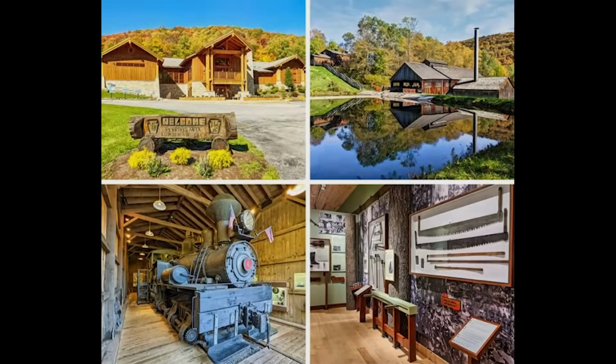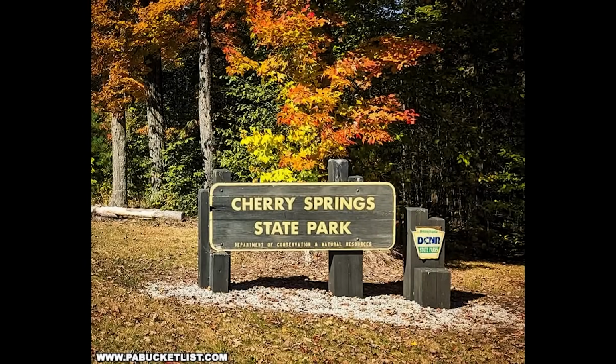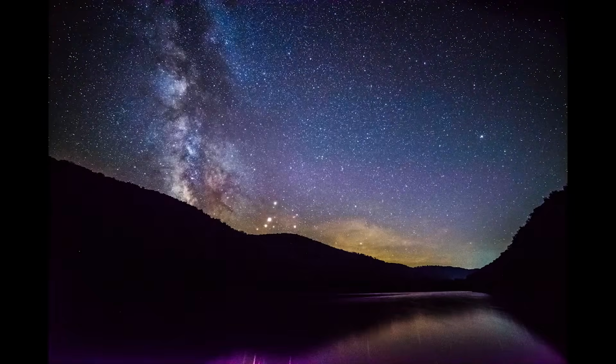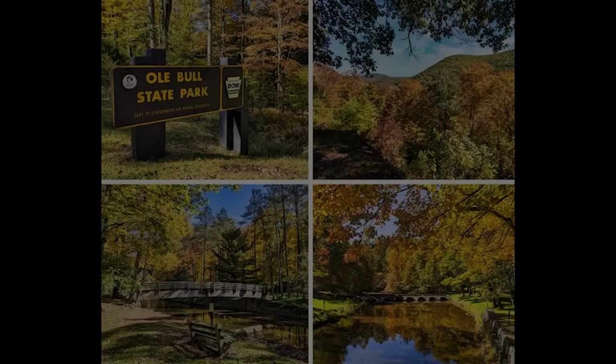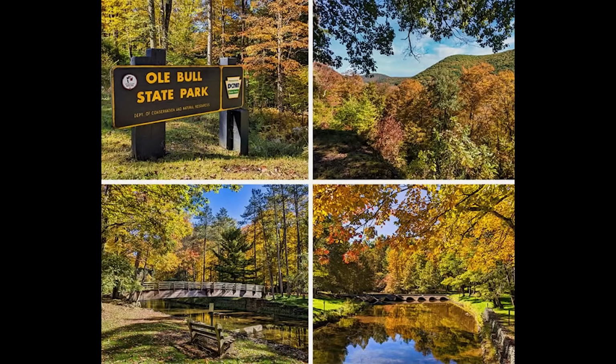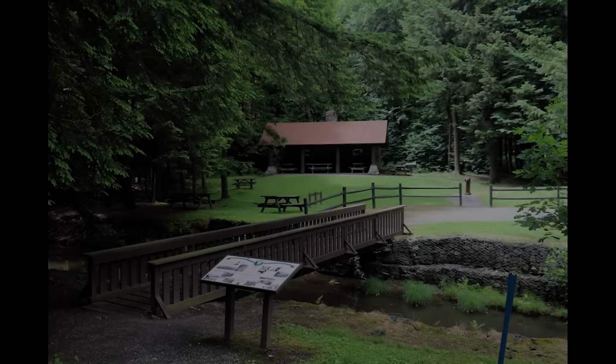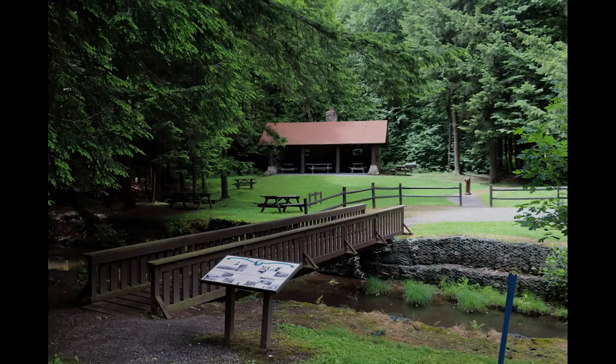and the Pennsylvania Lumber Museum. For those wanting to embrace the natural wonders of the region, Cherry Springs State Park provides exceptional conditions for viewing the skies above, displaying more than 10,000 stars on some nights. Several other state parks in the area include Ole Bull State Park, Cherry Springs, Cooks Forest, and Sizerville State Park, which all provide ample opportunities for camping, hiking, boating, swimming, and, of course, fishing.